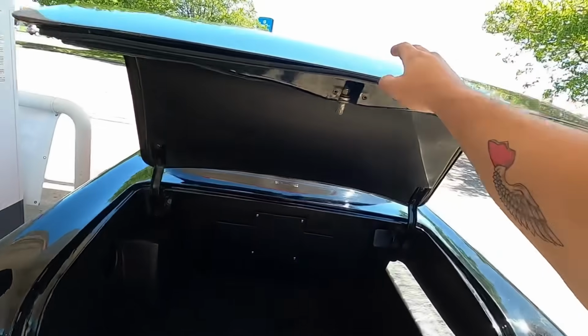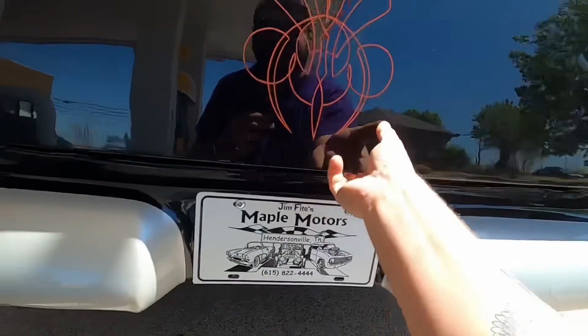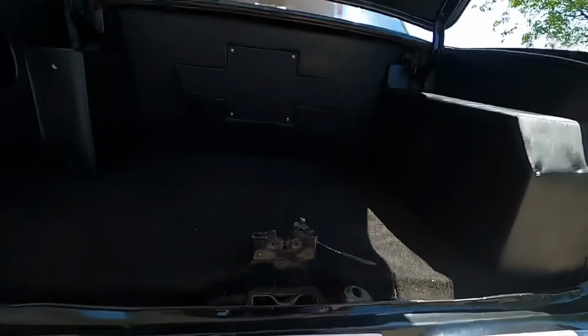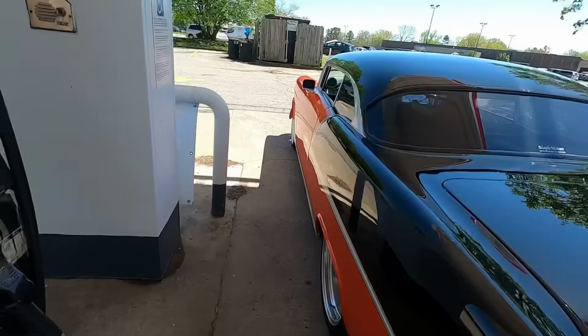And then of course it has a release for the trunk. It is up under here. So you pull on that, lift her up, and it works pretty good. And it's locked. Let's see if that gauge works. It was on E.